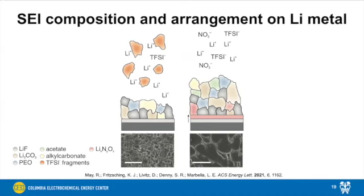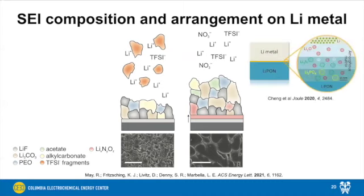This was interesting to us because it also matched some of the cryo-EM data that was recently published by Shirley Meng's group, looking at lithium metal in contact with a different electrolyte, which is known to produce smooth lithium deposits as well. And here she sees that closest to the lithium metal surface, you also get this lithium oxide-rich layer, which is capped with this lithium nitrate-rich layer. And then they have other reduction products closer to the electrolyte. So we have this very similar architecture.